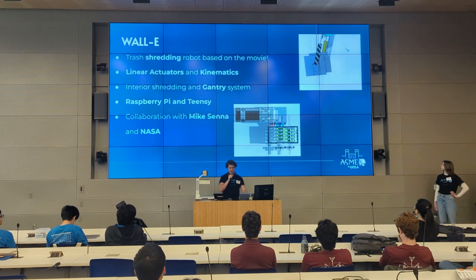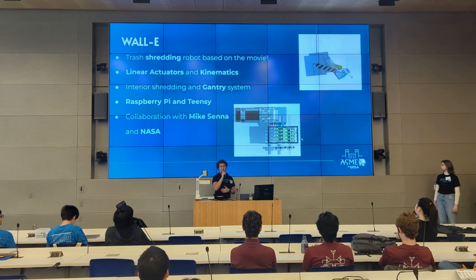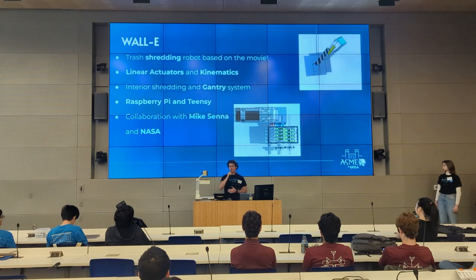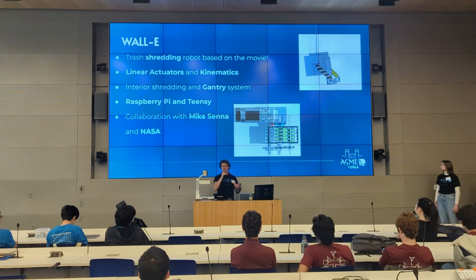You can see in the second picture right here, this is our shredder that we've been testing, building out of plastic first, and then we're going to manufacture it with steel. So we have this cool internal shredder that shreds the trash, and then we have a gantry system that actually puts it into a bag and dispenses it as one unit.